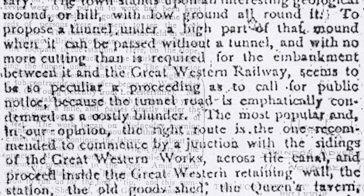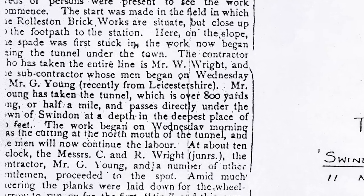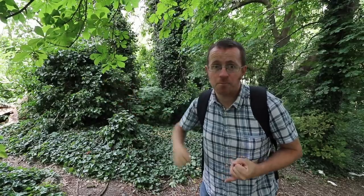The ground here was extremely sodden. Mr. Young, the first contractor, subcontracted the work to Mr. Williams, who also himself soon gave up. Either lack of money from the company, or they realised that because the ground was so sodden, they were never going to make any headway into what would be the northern portal of this Swindon tunnel under the old town.